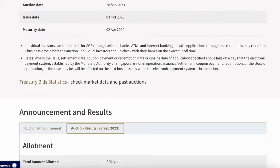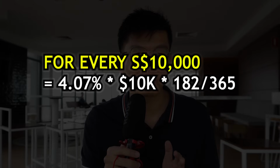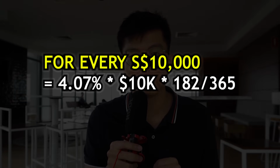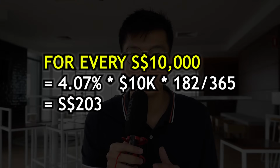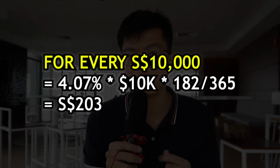Now, the second low-risk passive income strategy that you can look at is Treasury Bills, or T-Bills in short. Because if you just look at the recent T-bill yield, we are looking at 4.07% cut-off yield for a period of 6 months. To put the numbers into perspective, if we just take 10,000 Singapore dollars and put it into T-bills at 4.07% for a period of 6 months, here is what you would get, which is $203 returned back to you as a form of discount when you purchase those T-bills.